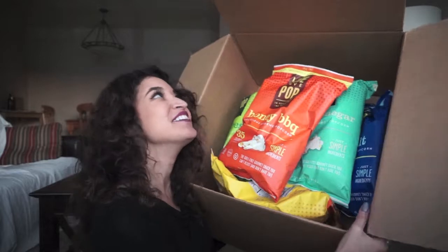And no, it's not hair or makeup products or clothes or anything like that. It is actually popcorn, which I'm so excited about.